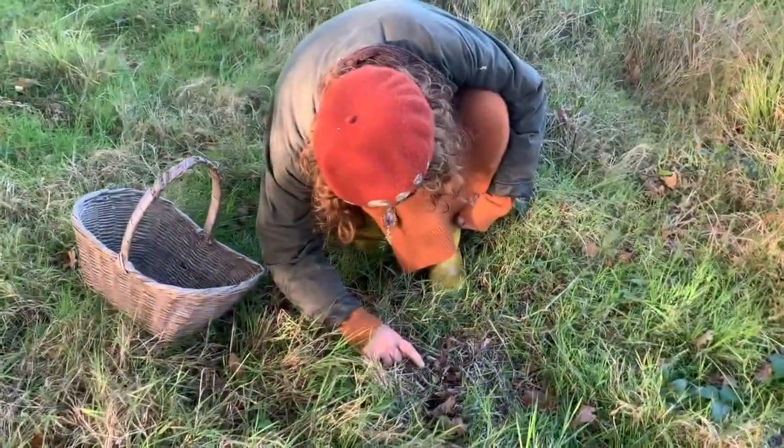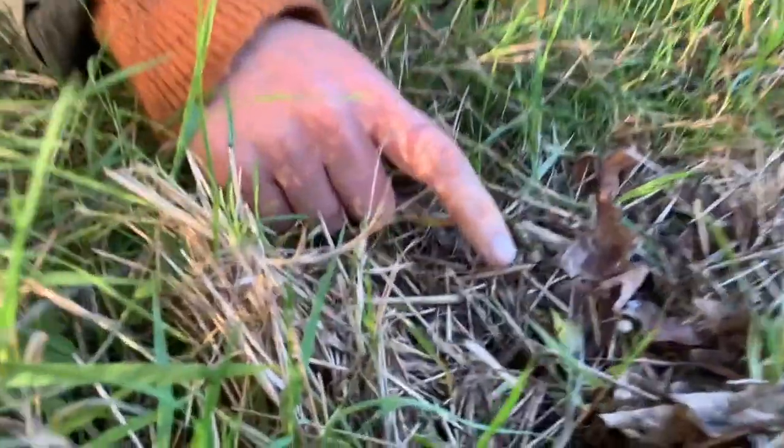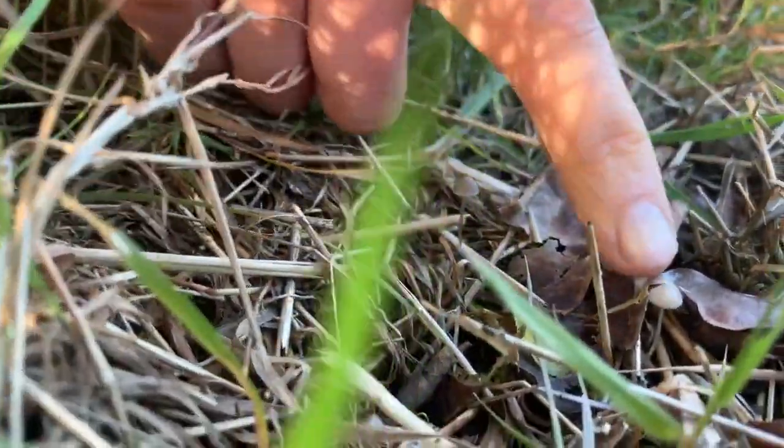You found a little mushroom? I found two tiny ones. I don't know what they are though. And then one here. It's an imposter.